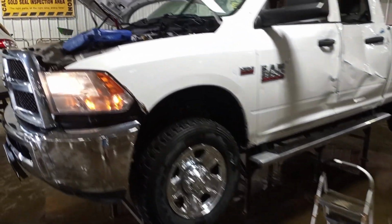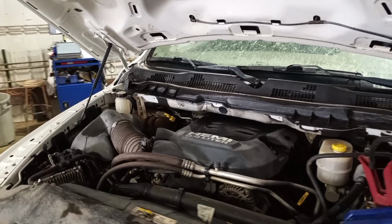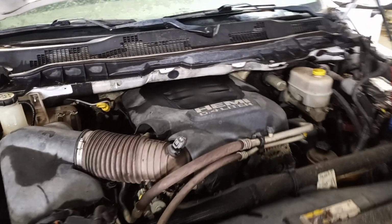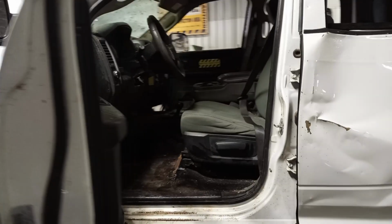And drive. Black and gray cloth interior, manual seats, airbags are all good, 40-20-40 split front bench in the front. Factory tow brake, miles are visible.